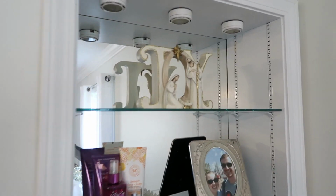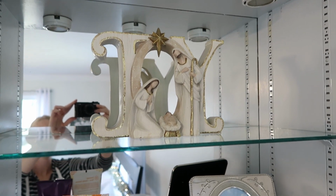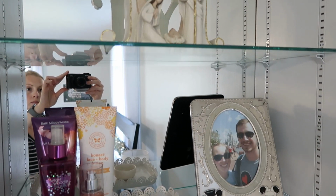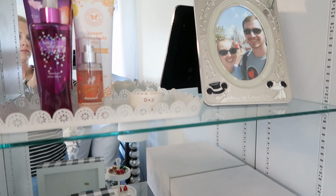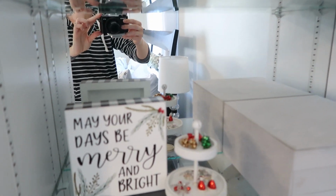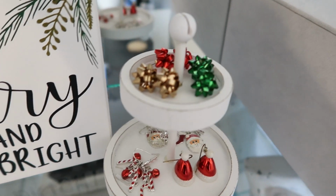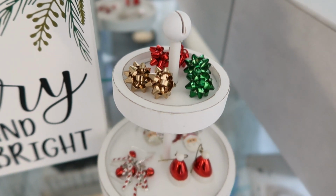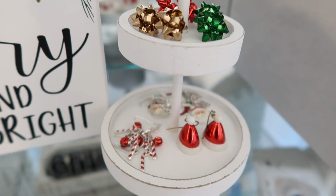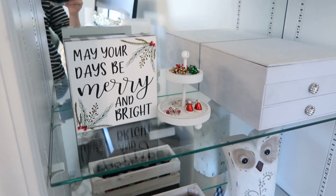I did not show the process of styling this shelf, but I did want to share the final look with you guys. I added a few Christmassy touches over here to make it nice and festive, but I really hope that you guys enjoyed today's video and that it inspired you to start your Christmas decorating if you haven't already. And I just think it is so fun to add a few touches in your bedroom and just make it really cozy for the holiday season.